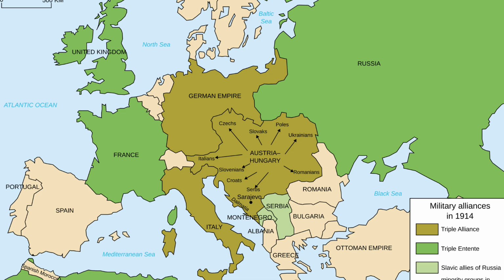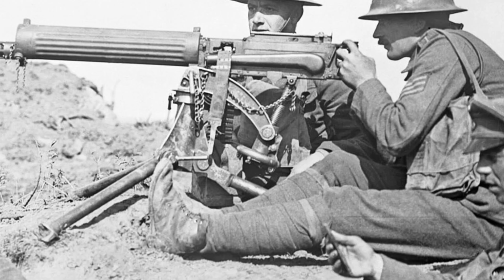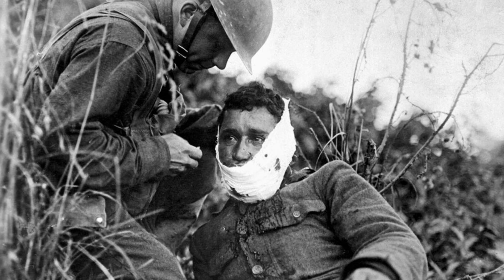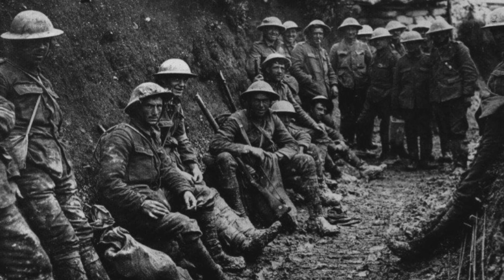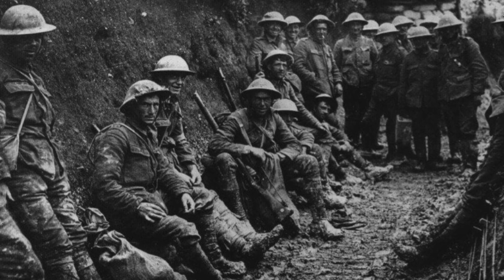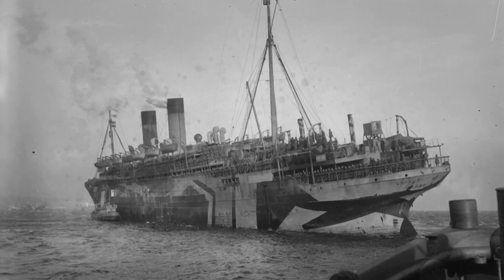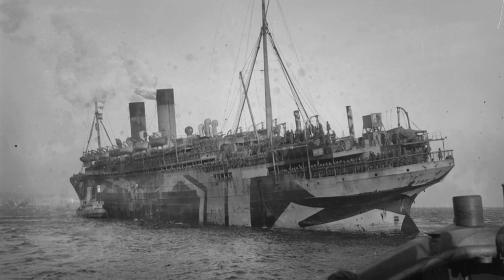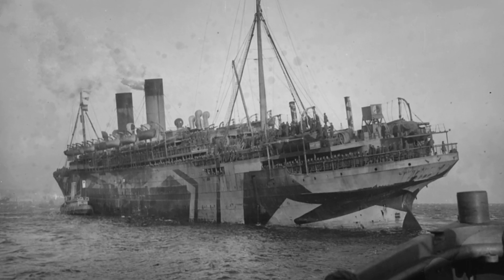Europe in 1914. Filled with tons of empires and tons of advanced weapons. What could go wrong? Oh God! In 1914, an Austrian was shot by a Serbian in Bosnia. This led to the First World War. Now, this meant that the British needed ships, and this would lead to the Empress of Britain being requisitioned by the British government and being converted into a troop ship.